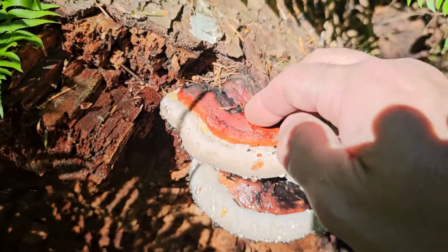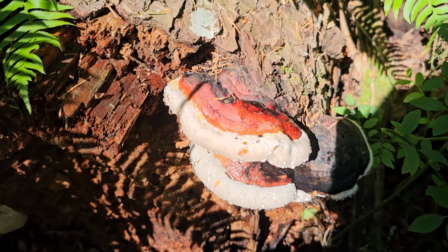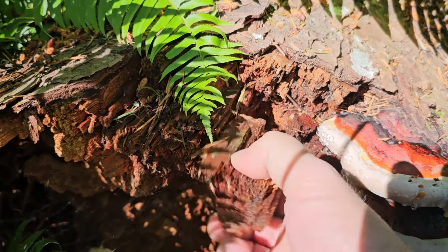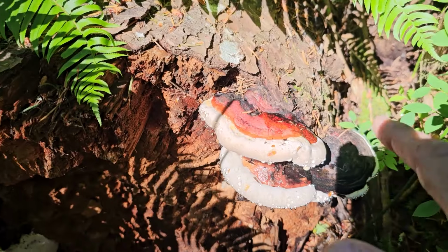These are a great fungi for ecology. They are a saprotroph that eats the decaying wood. It turns it into these cubical stacks. It just eats all the cellulose out of here. So doing a great job in the forest. Not really of any use to humans.